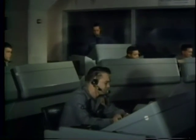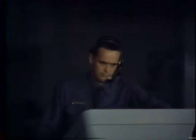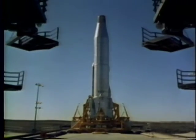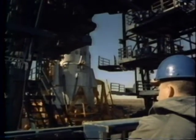The specially trained officers and airmen who man these direct mission facilities are also a most important part of the total weapon system. They have only one goal: operational readiness. In the launch control room, when the red light flashes and the countdown stops, a missile must stand waiting for the right part in the right place at the right time.